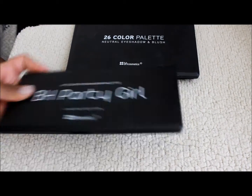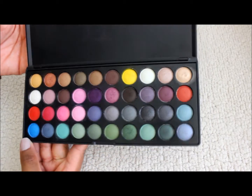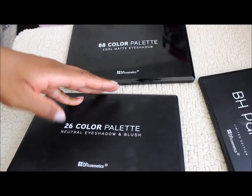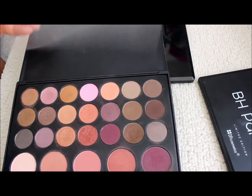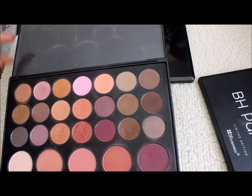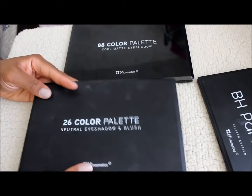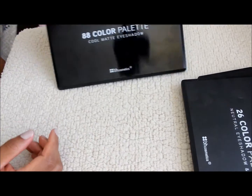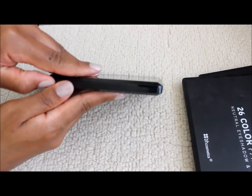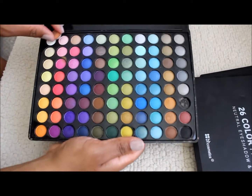So I have the BH Party Girl palette, limited edition is what it says. I have the 26 color palette, neutral eyeshadow and blush. And this one I really like. There's certain colors in here, like these four, that I love. And then I was using some of these for eyebrow colors, so still show that love. And then I have the 88 color palette. This is cool matte. But then I also had the cool shimmer, but I gave that one to my sister.